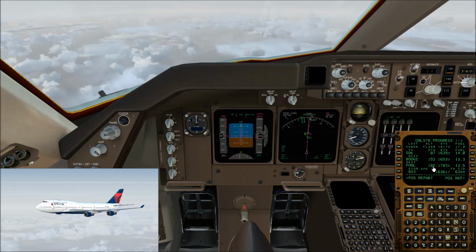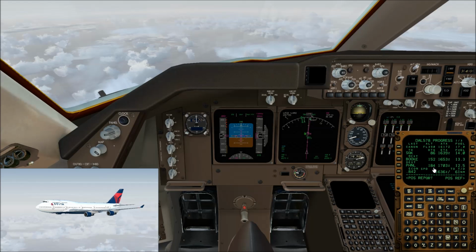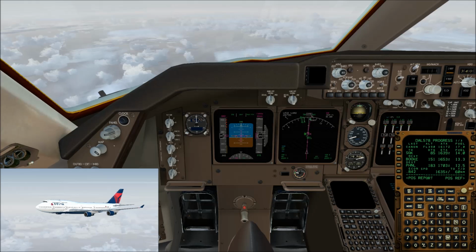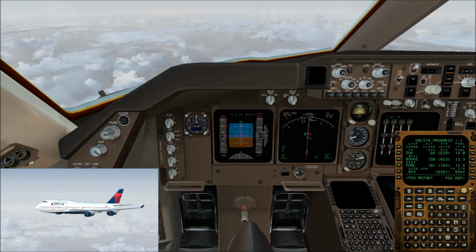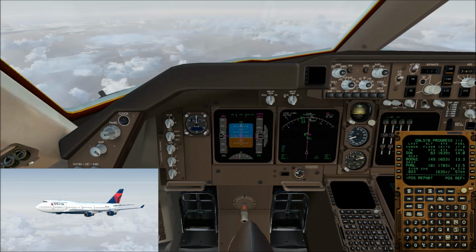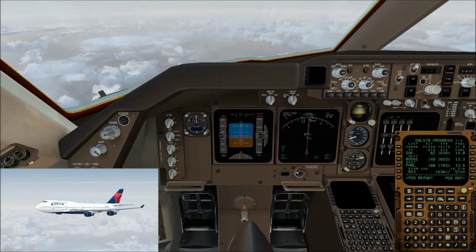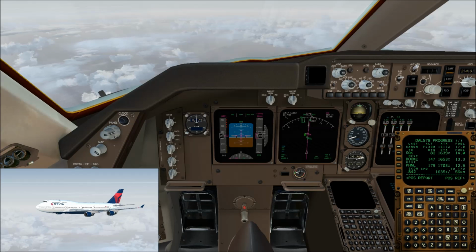There you can see there are exactly now 184 nautical miles left until we reach our destination, and the estimated time of arrival is now 17:03 UTC, so we are really ahead of time. We are 50 minutes earlier than the scheduled time of arrival, because the scheduled time of arrival is 17:54 UTC, and now our estimated time of arrival is 17:03 UTC, so 51 minutes. So we will arrive approximately 50 minutes earlier than it says in the schedule.